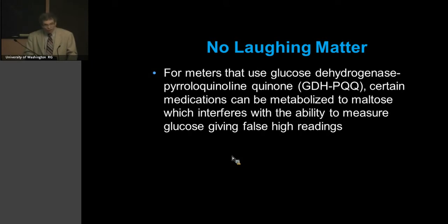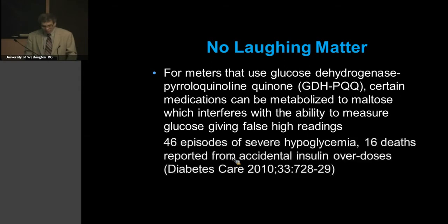And this has been known for years, that this turns these other substances into maltose, and the glucose meter reads it as glucose. And what we know about this, and this is an underestimate, is that because these maltose interference substances make the meter read the glucose level as high when it's not, insulin is given inappropriately, and there have been 46 reported episodes of severe hypoglycemia and 16 deaths from insulin being given inappropriately. And the question is, well, why is that important to us at the University of Washington?